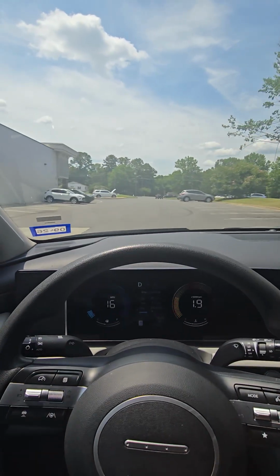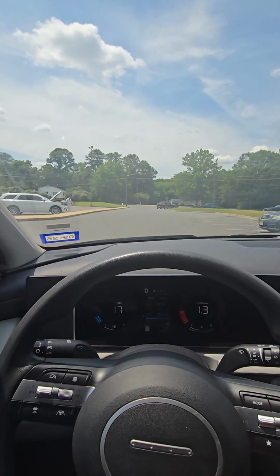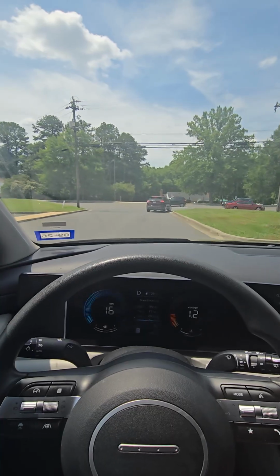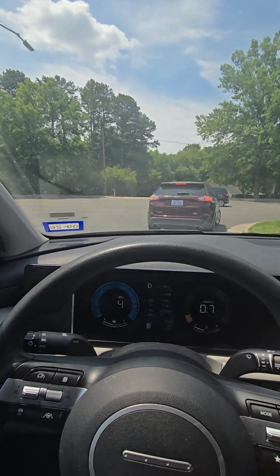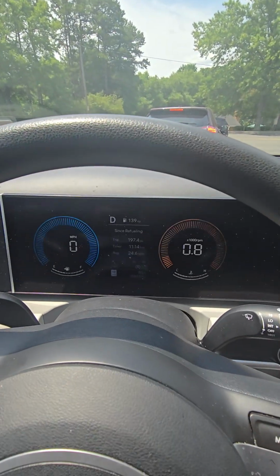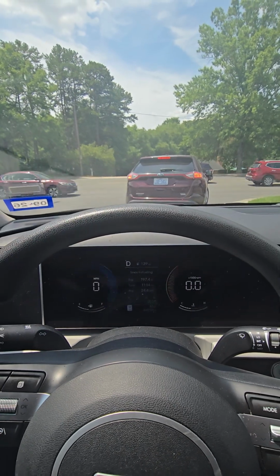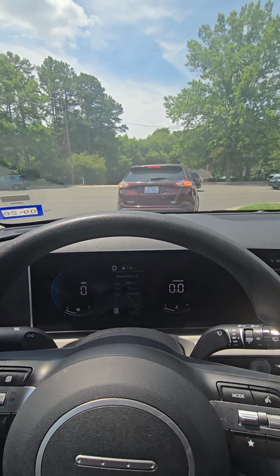Now, I live in a very congested city. I don't know if you guys ever heard of it. It's called Charlotte. It's in North Carolina. So I'm always in stop and go traffic, and this car is really good on that because the auto stop start, it should engage here. Yeah, it's very good. It's very smooth. It detects when the car in front of you is moving away, so it starts up pretty much immediately.